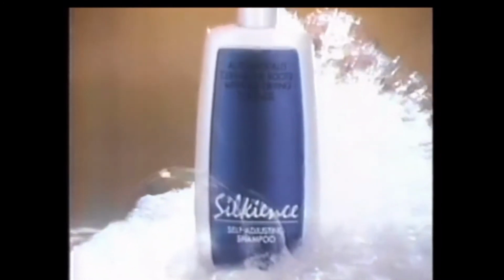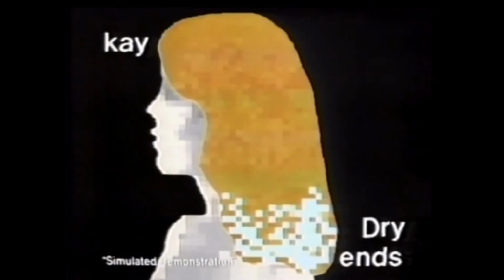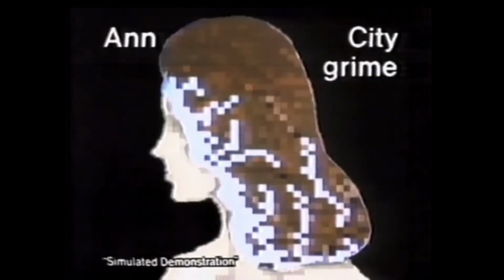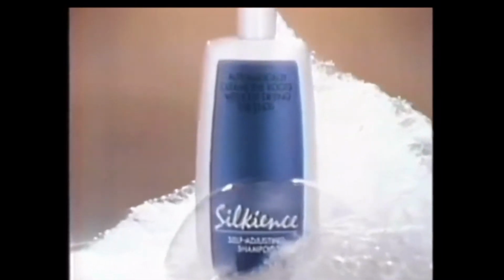This is CBS. We are Silkians, and we are a shampoo. We make your hair look so good. There's science behind it. See this computer-generated thing? It's only simulated. Don't get too scared. Yes, that's what our shampoo does. It brings the natural oil back to your hair. Silkians. Here's another computer-generated one. Don't get too scared, though. It's not the robots taking over. Silkians, buy our shampoo today!